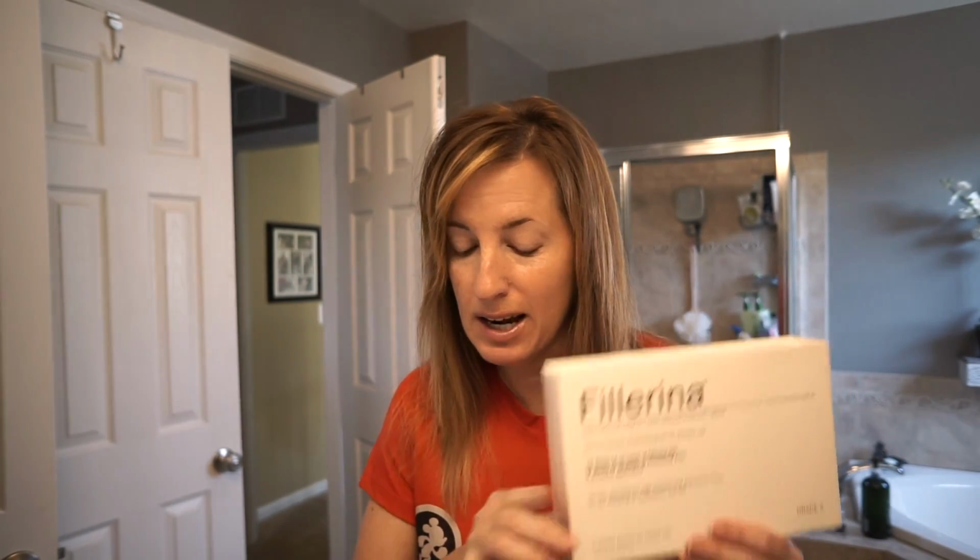Well guys, I'm officially done with my Fillerina treatment and I'm here to give you my results and my thoughts. So first thing I want you to know is that it took a little while, but after doing it for 14 straight days, I got very used to the quick motion of applying the solution here, down the lines here, lines in my forehead. I even found a few extra lines here. And then remember to do the whiskers because you want to make sure that you get all of this skin to firm up. So it actually was pretty quick.